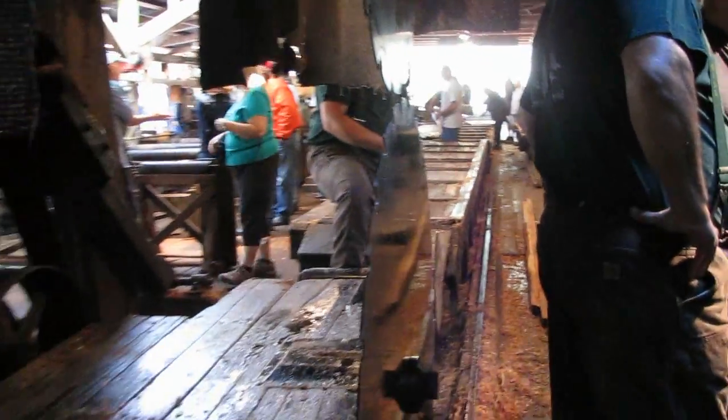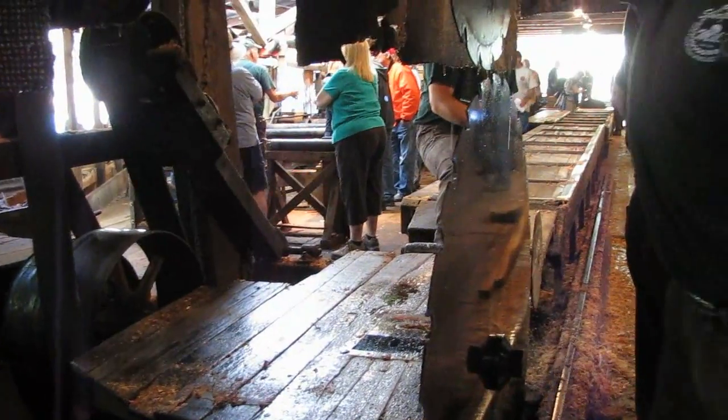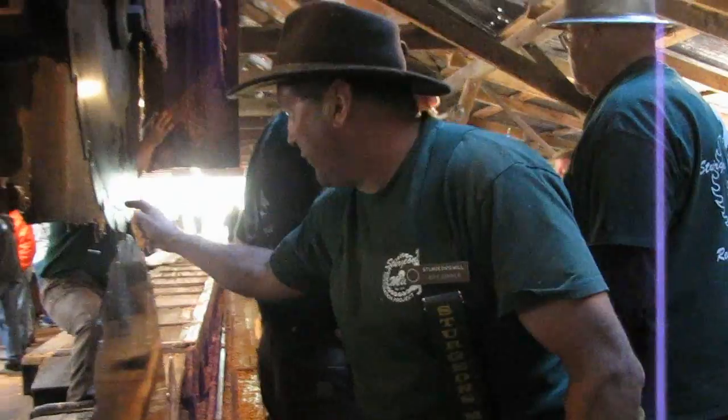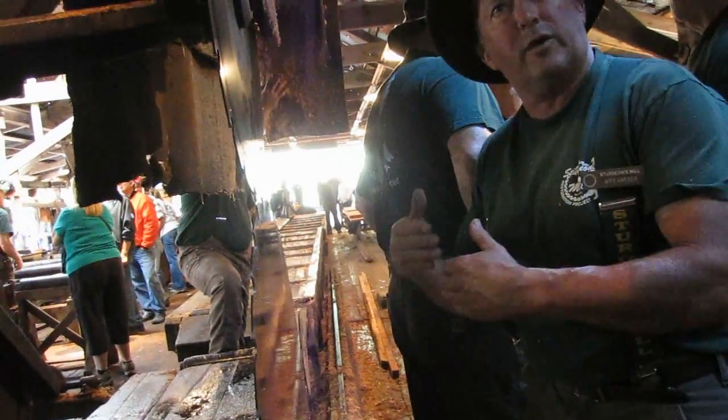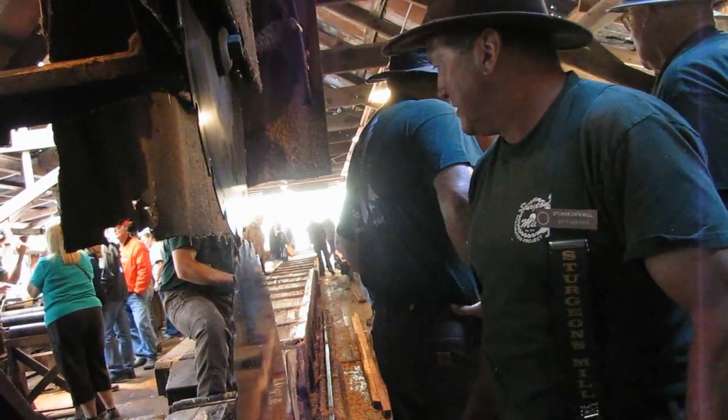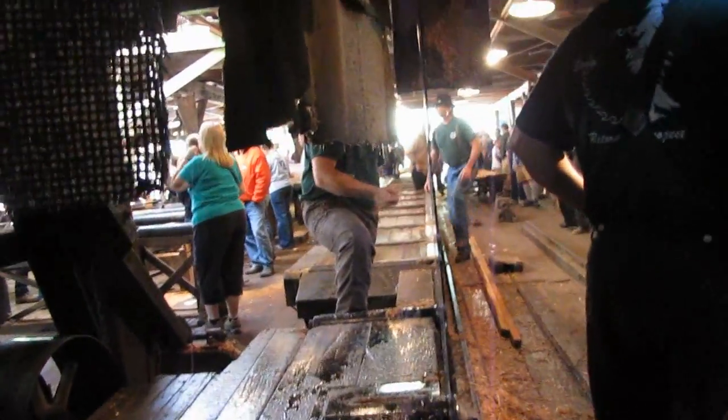But did you notice this arbor is not in line with this arbor? It took me a while to figure it out. So this blade is lower than this blade, but they don't hit. There's a little offset, just barely, so that there's overlap. Yeah, exactly.